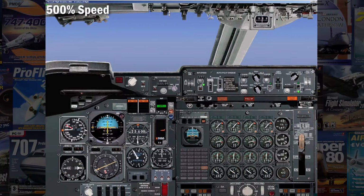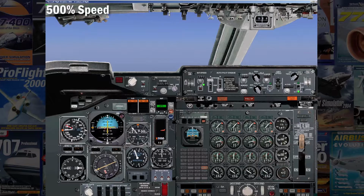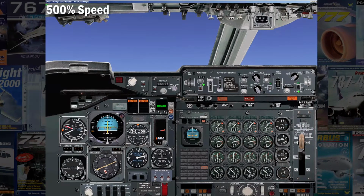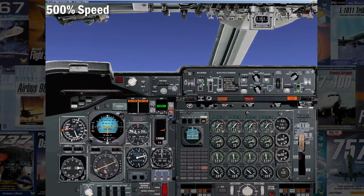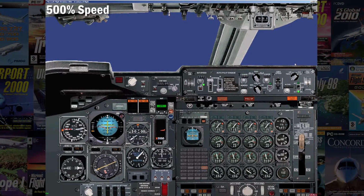Speaking of vertical modes, the indicated airspeed pitch mode is totally broken. Upon passing around 25,000 feet or so in climb on several occasions, the aircraft would start pitching up out of control rapidly until it stalled. If caught early, you can simply disengage and re-engage the autopilot in the airspeed pitch mode and it will begin working just fine again, but extremely annoying nonetheless.